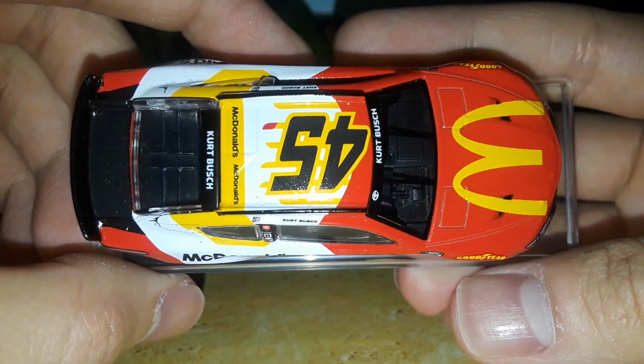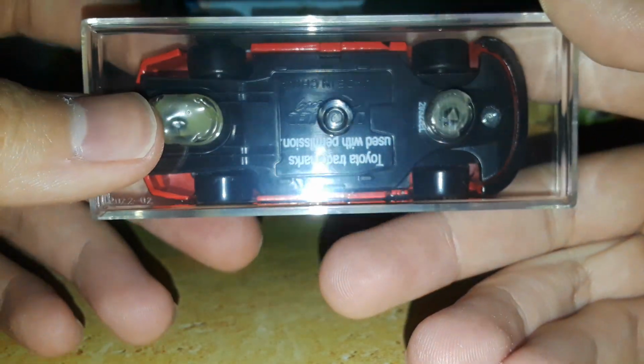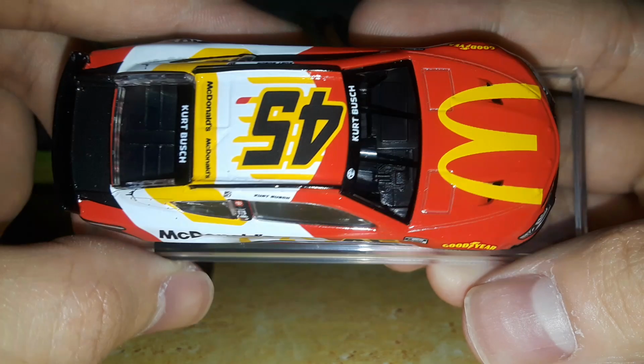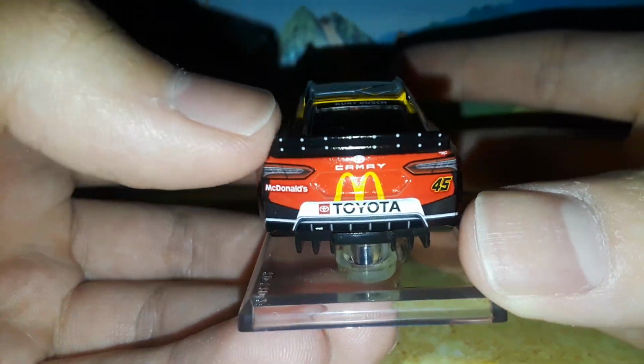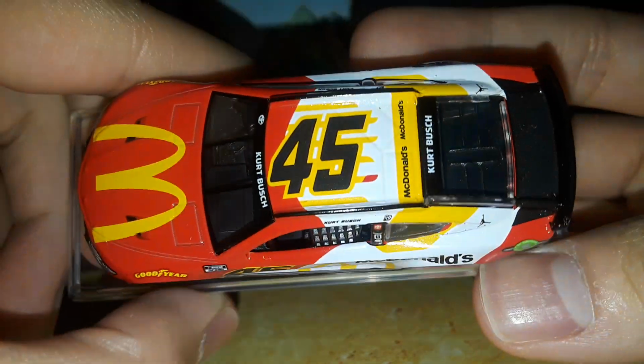And now that third car is going to go to Travis Pastrana? Wow, that's interesting. Travis Pastrana. He's going to be in the third Daytona 500 car. We don't even know what the number of that car will be. So, kind of a little bit of a news flash there to go along with this McDonald's diecast review.